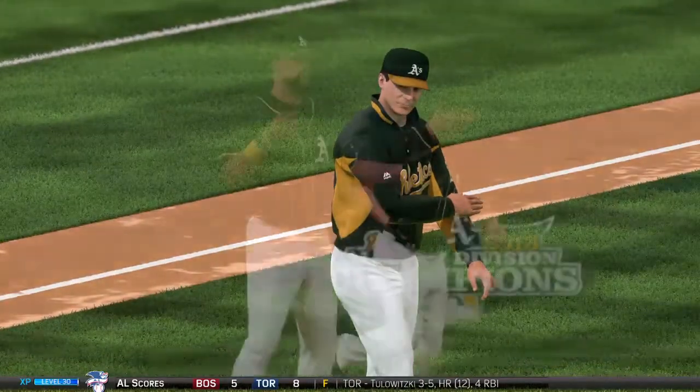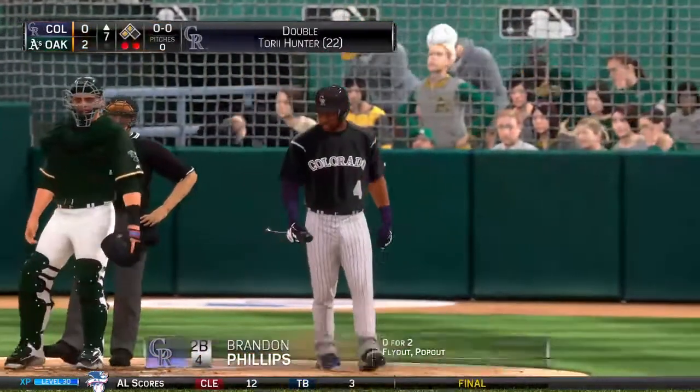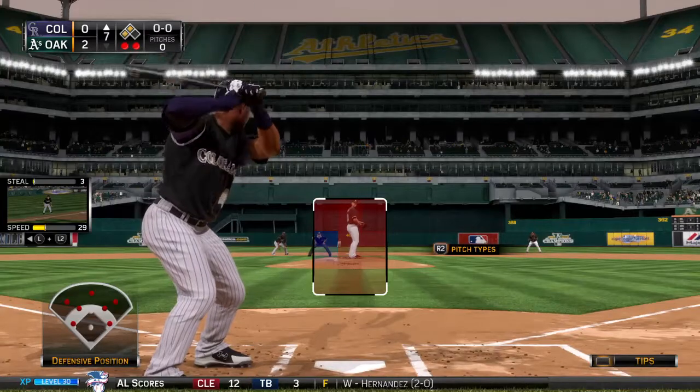Well, neither offense has really made a huge impact so far, but finally maybe a little sign of life. He drives this ball for 2 bases, and even though they've had trouble scoring runs, they're not out of this thing by a long shot. A couple more of these could get him right back into it.